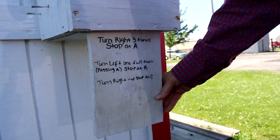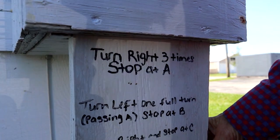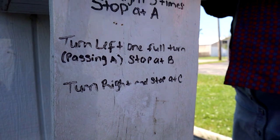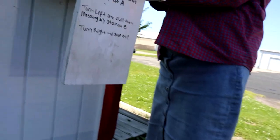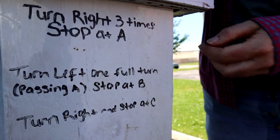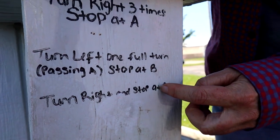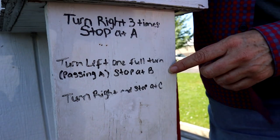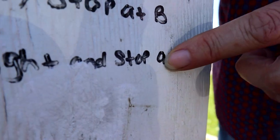So it says, turn right 3 times and stop at A, left and stop at B, and right and stop at C. Oh, A and C. I didn't read that. No, it is at A plus C. No, it is at C, because I was looking at that when they were talking about it. It is at C. Okay. I know, because I thought that too. I'm like, A plus C.